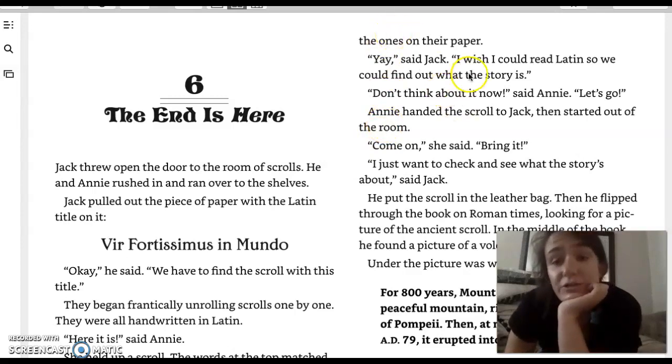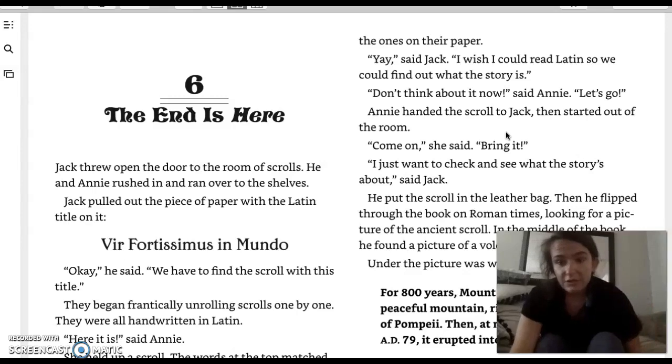"Yay," said Jack. "I wish I could read Latin so we could find out what the story is." "Don't think about it now," said Annie. "Let's go." Annie handed the scroll to Jack, and then they started out of the room. "Come on," she said. "Bring it." "I just want to check and see what the story is about." He put the scroll in his leather bag, and then he flipped through the book on Roman times, looking for pictures of the ancient scroll.